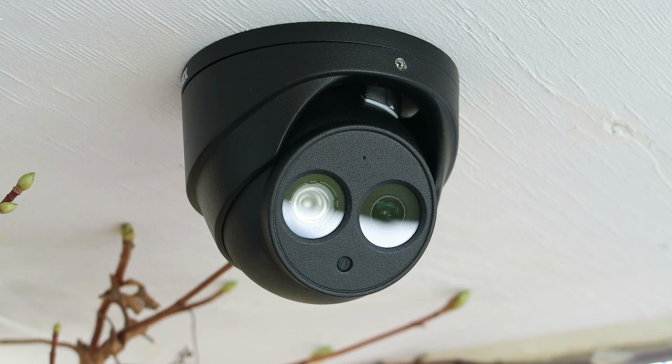Do you live in an apartment? Do you live in a home? Do you live in a high-rise? So those things you're going to have to take into consideration when it comes to what system's going to work for you. A company that's been around a long time is Lorex, and they just came out with their 4K camera systems. Again, they make wired systems, they make wireless systems.